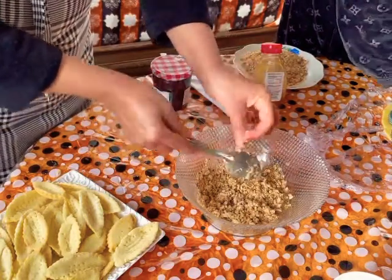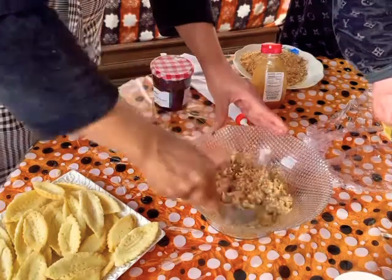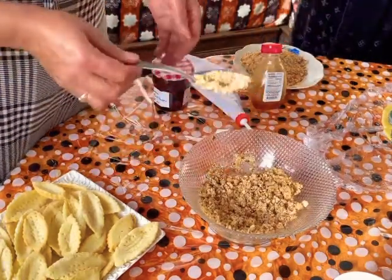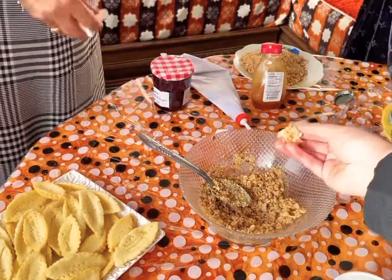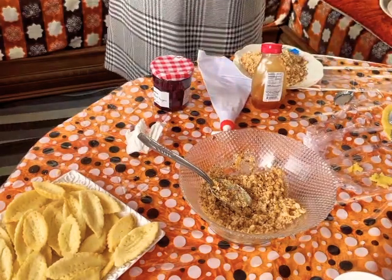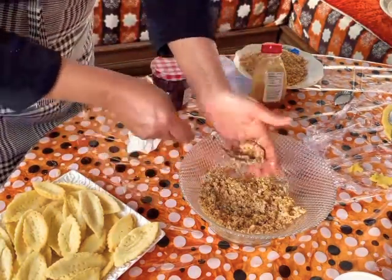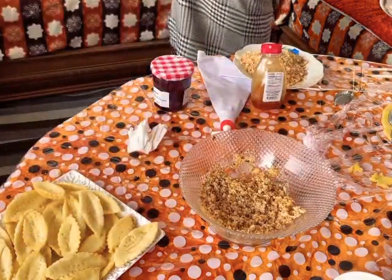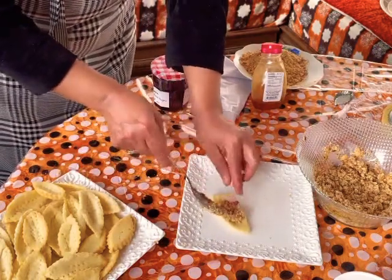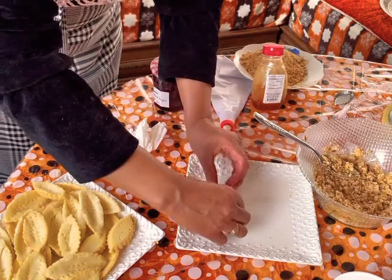And of course, this filling can be very customizable. You can use whatever nuts and dried fruits you would like. You can substitute different jellies for the honey as well. Okay, so it is not dripping with honey, but just enough where it will hold its shape. And you just fill the little boats. You do need enough honey so that it will make the nuts adhere to the cookie, of course.